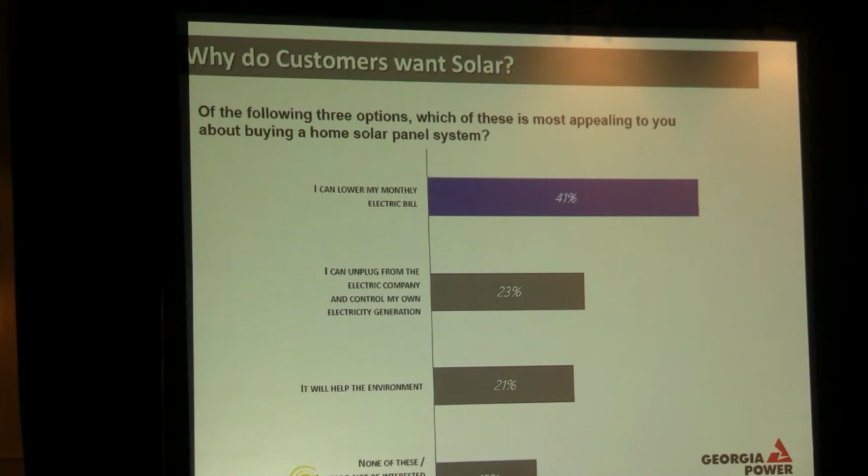So why do our customers want solar? We did some internal research. We have a green energy program. If you want to be green or greener, since we were part of the Green Symposium, we had a program where you could pay an additional $5 to $10 to buy a certain amount of kilowatt hours on your bill. So if I wanted to buy an additional 500 kilowatt hours of energy, I would pay an extra $5. And if I wanted 1,000, I would pay an extra $10. And what that said is, Georgia Power promised to go out and buy this amount of renewable energy.